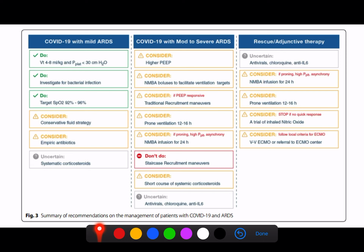Proning has been proved to be really helpful in patients, and certainly I've seen dramatic changes in patients where we prone them for 12 to 16 hours. The problem is a lot of these patients you can't keep proning because they can get other injuries, say for example to the eyes, facial plethora, and difficulty with nursing care.